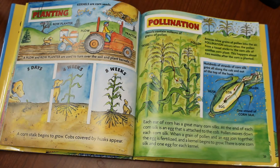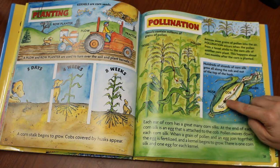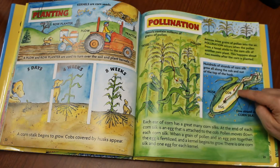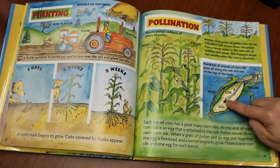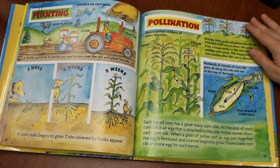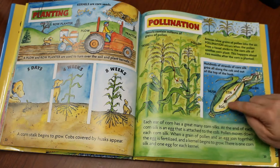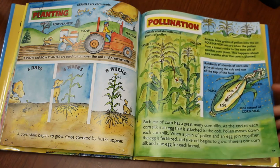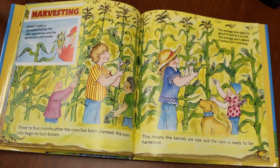Each ear of corn has many silks. At the end of each silk is an egg attached to the cob. Pollen moves down the corn silk. And when the grain of pollen and the egg join together, the egg is fertilized, and that grows a kernel. There is one corn silk and one egg for each kernel of corn on the ear. Sweet corn is harvested or picked before the silks turn brown and while the kernels are still tender.